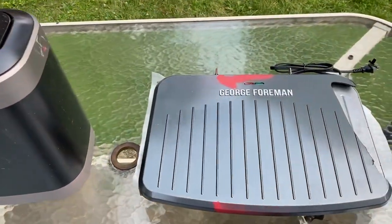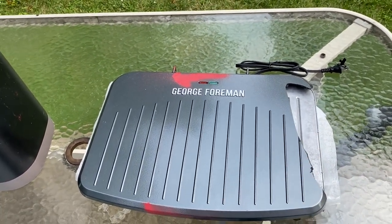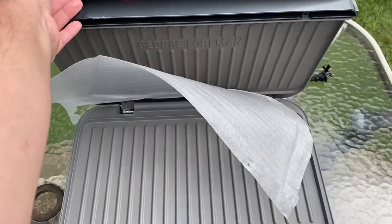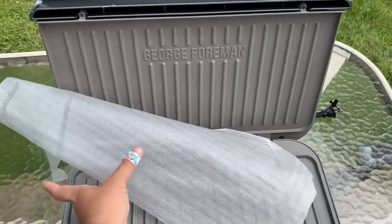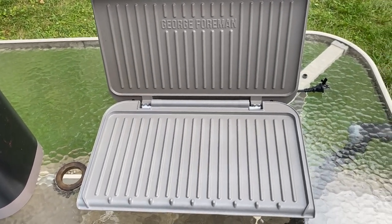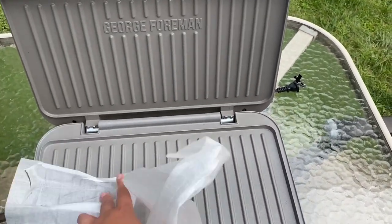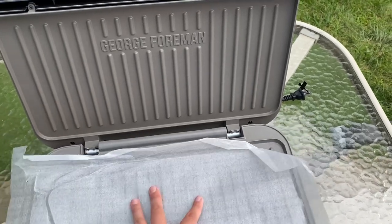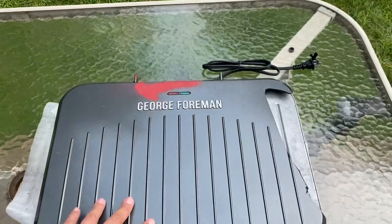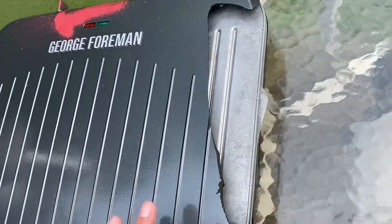And then we have this George Foreman grill. I did not realize that this was completely cracked over here, but the cord's not cut. And if you open it up, it's brand new. And these pieces aren't broken at all, but it's just that top. And I'm not sure if the top is just for aesthetics or if it'll ruin the functionality of this grill. But I'm definitely gonna try it out because for some reason, I think it's just for aesthetics.